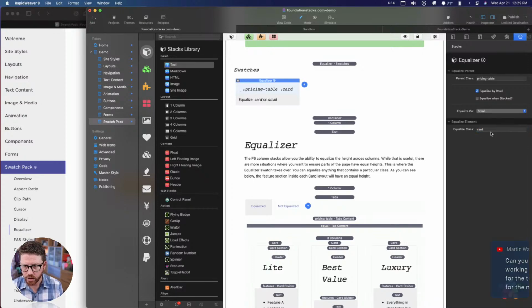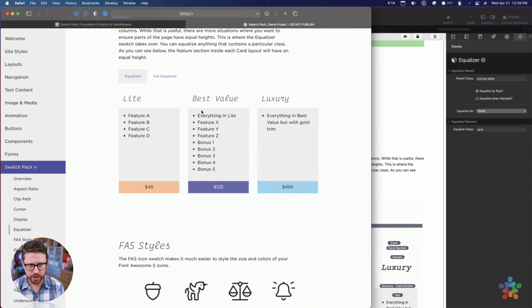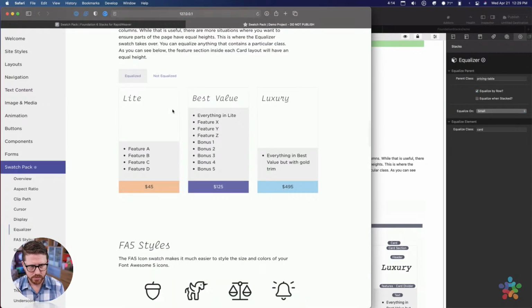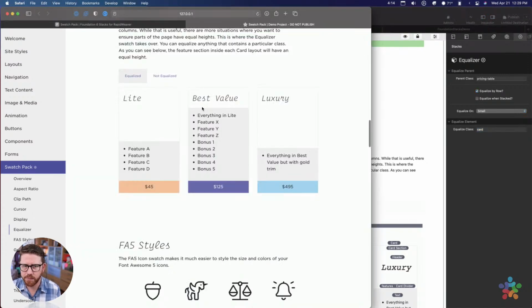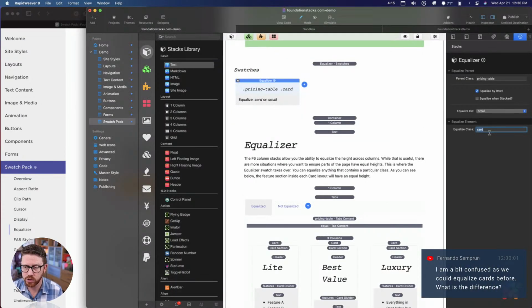Now, I'm going to show you what happens if I do card on this. Essentially, we're going to equalize the card. And there we go. If you look, that doesn't give us the solution we want. It made all 3 cards the same height, but that still looks horrible. Right? That's definitely not what we wanted. So just to show you, I know a lot of people will do that by default. They'll think, I want all 3 cards equalized. I'm going to apply a class to every card and then do that. But no, you need to figure out which sections within the card you want to be equalized for it to look correct.